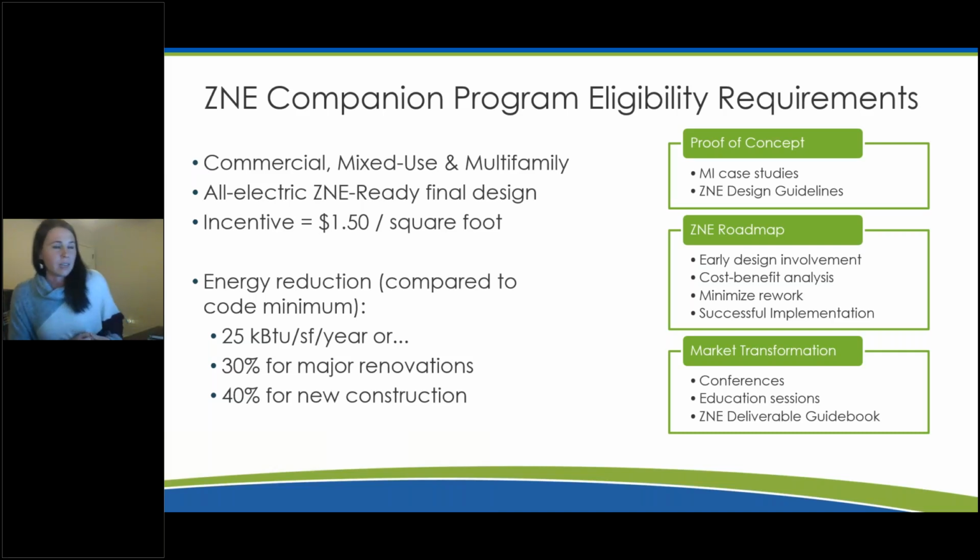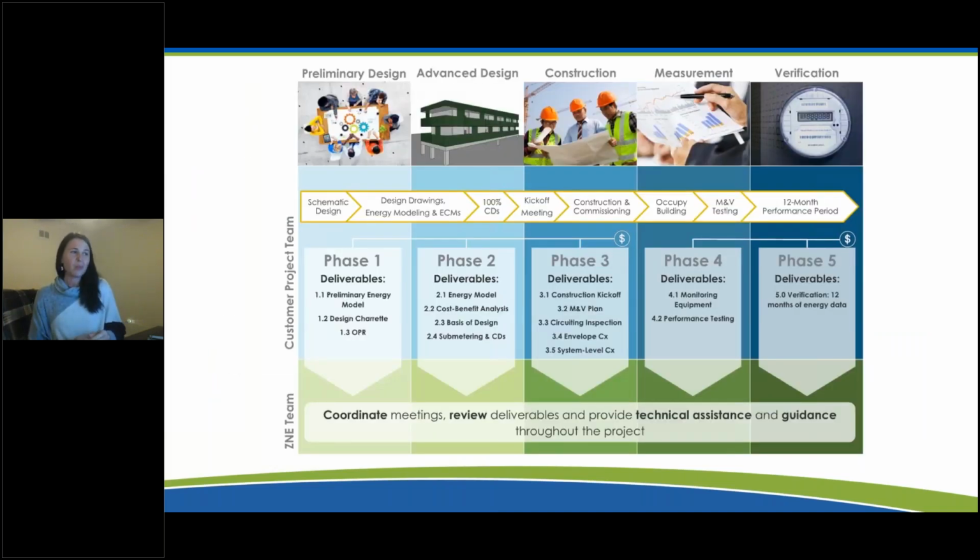And on this next slide, if you're seeing it, is our flow chart, which shows all the different deliverables for the program. These are items that the project teams are responsible for, and it's what the incentive is meant to be offsetting, that added work. Consumers Energy is there along the way to help encourage the design and help with any technical assistance and guidance for each of these deliverables to be met.